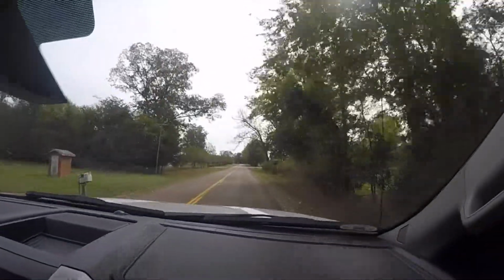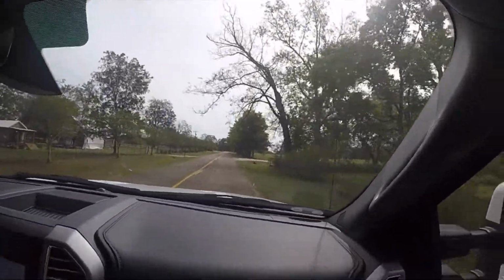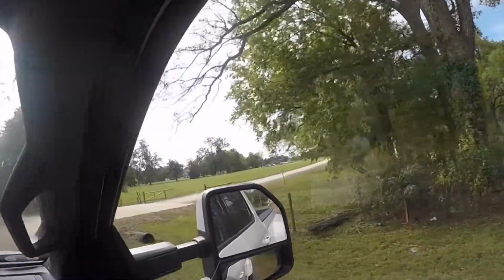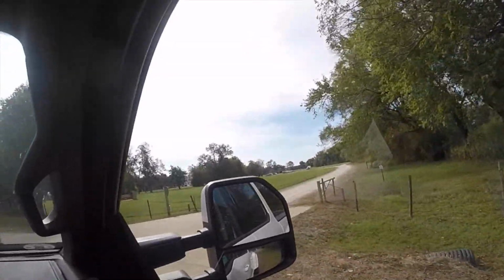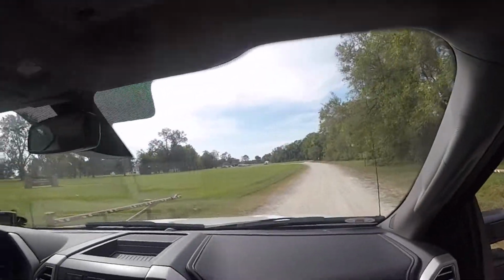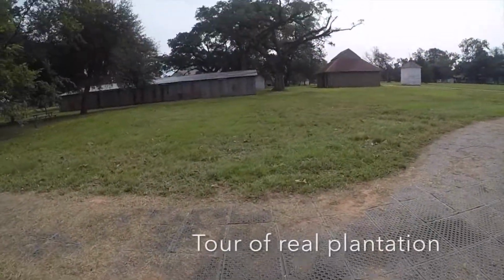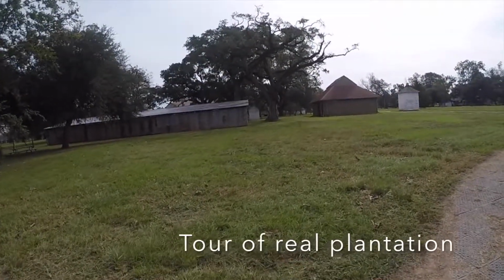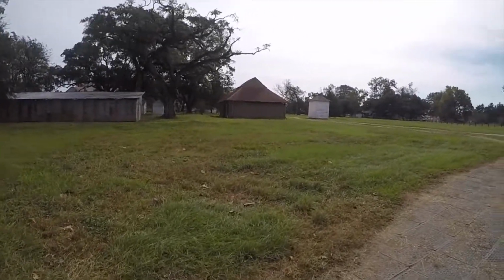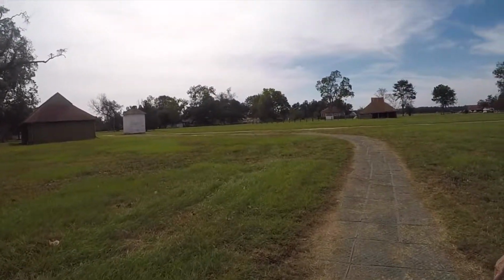What's that say? Oakland Plantation. Is this it? Must be. Yeah, this is it. It's a self-guided thing. Well, there's something about a ranger. It's at 12:30, but I don't know if this was the place or not.